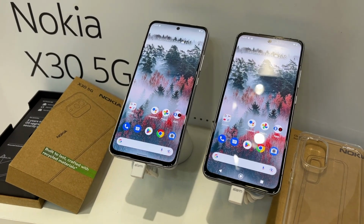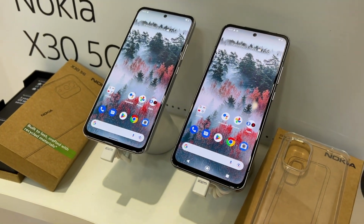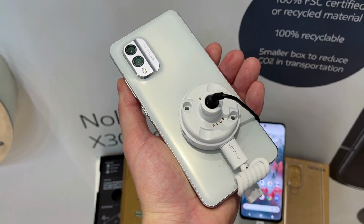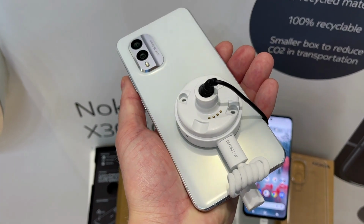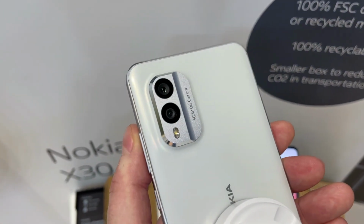And with this phone, Nokia really wanted to focus on sustainable materials, as it does feature quite a few recycled materials. Now, in addition to having recycled materials, this device does not have a charger included in the box, and also no charging cable included as well. So you will have to use either an old one that you already have, or you'll have to get that separate. Another shortcoming with this phone is that there is no slot for microSD card expansion.